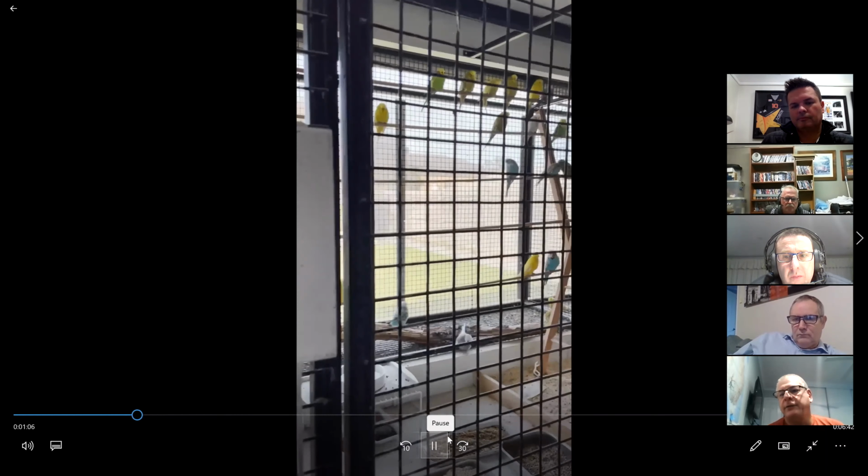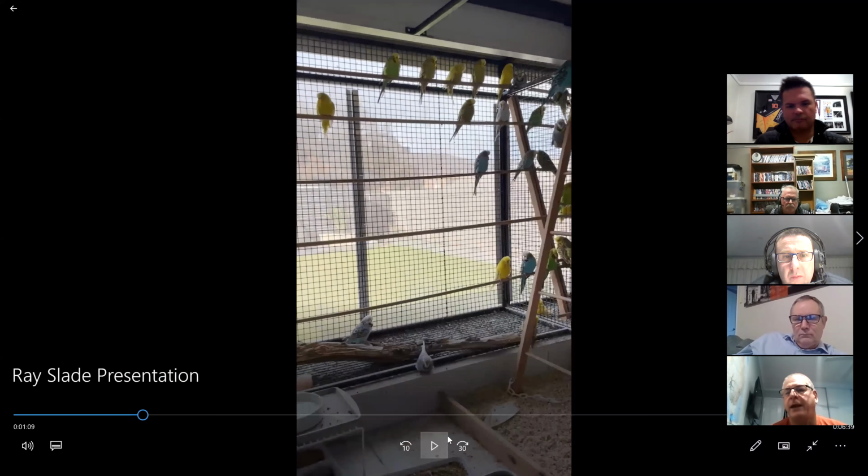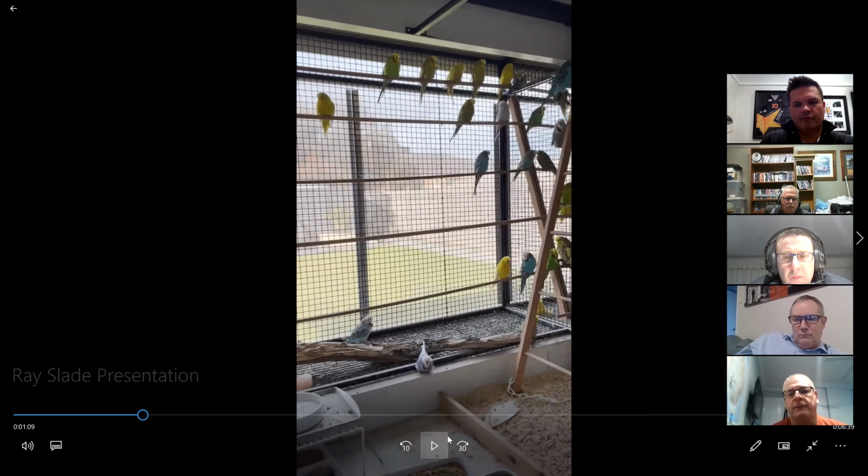I've got small garbage bins on wheels that hold two bags each, and they just fit neatly underneath. Obviously designed to fit under there. Yes. Nice. Now we're going into aviary number two here.